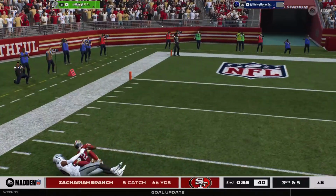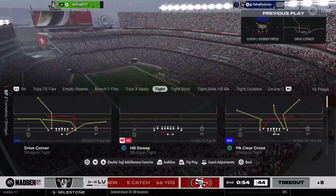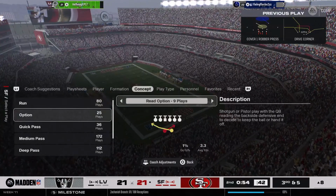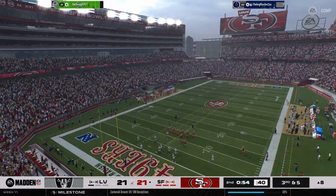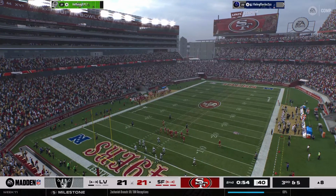Play is caught, and this one does not go far. A timeout taken by Vegas. That's its second, and they still have 1 in their pocket for what's left of this half.